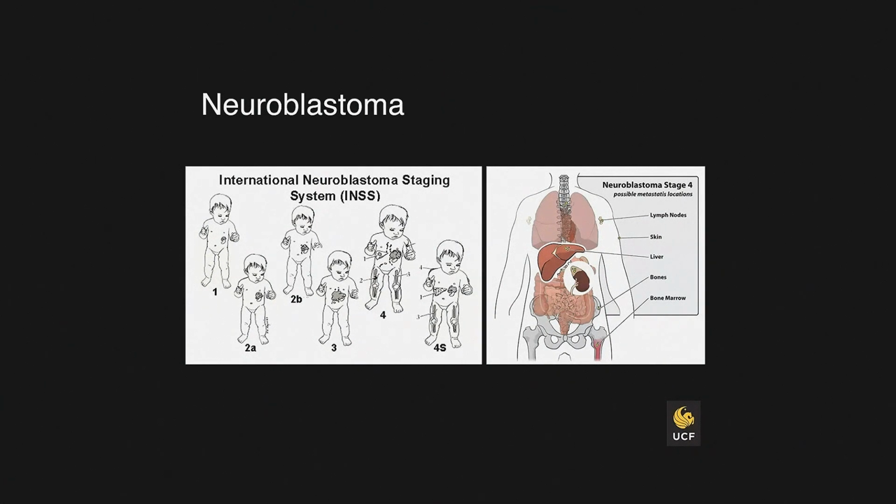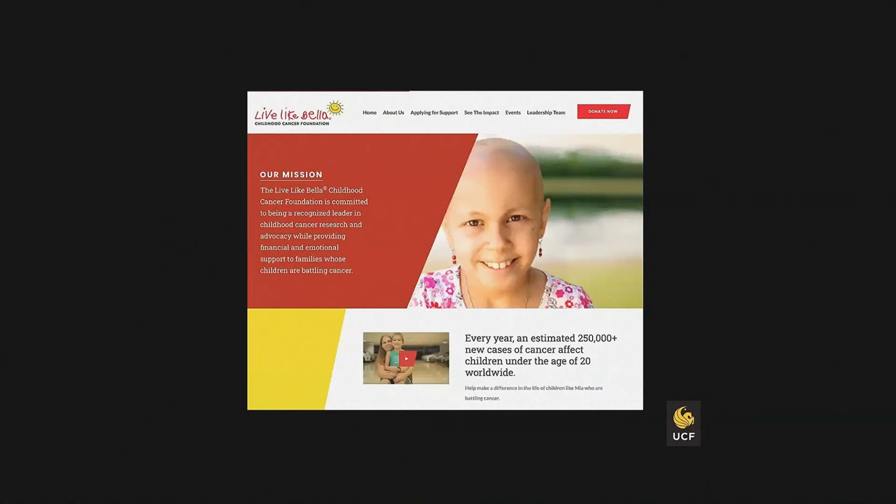So one of the first things we did, we were funded from the Live Like Bella Foundation. This is through the Florida Department of Health.